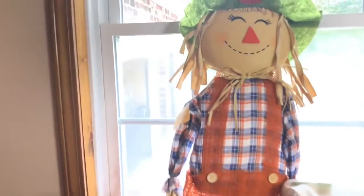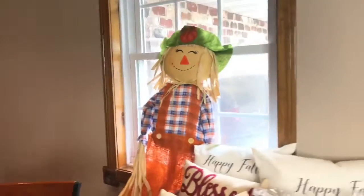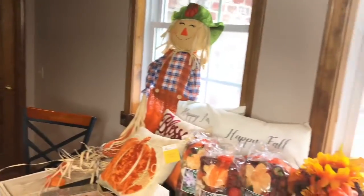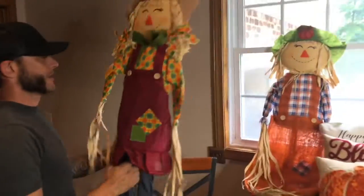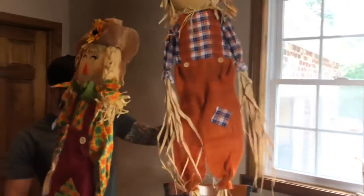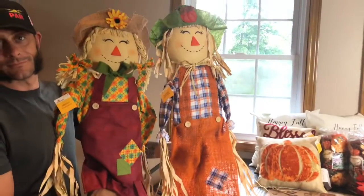So I got two of these cute little scarecrows. Keith, do you want to hold them up for me and show everybody my adorable little scarecrows? And we will probably be keeping these in the house so they don't get ruined from the weather. Aren't those cute, you guys?